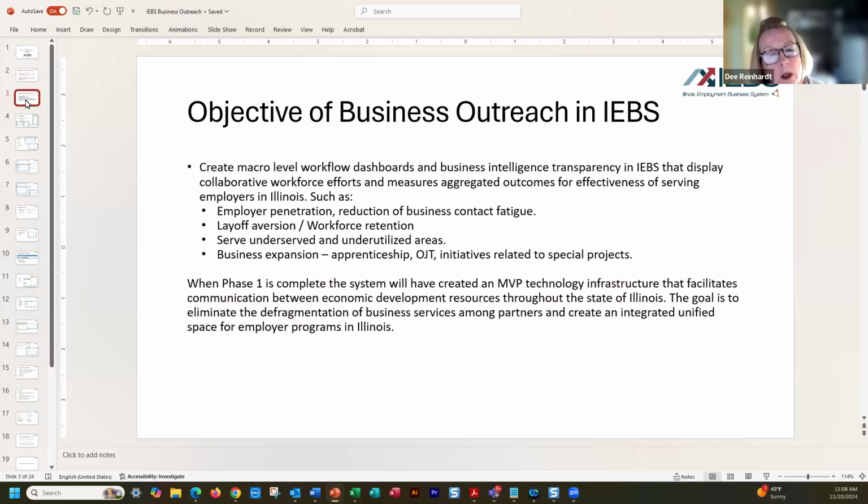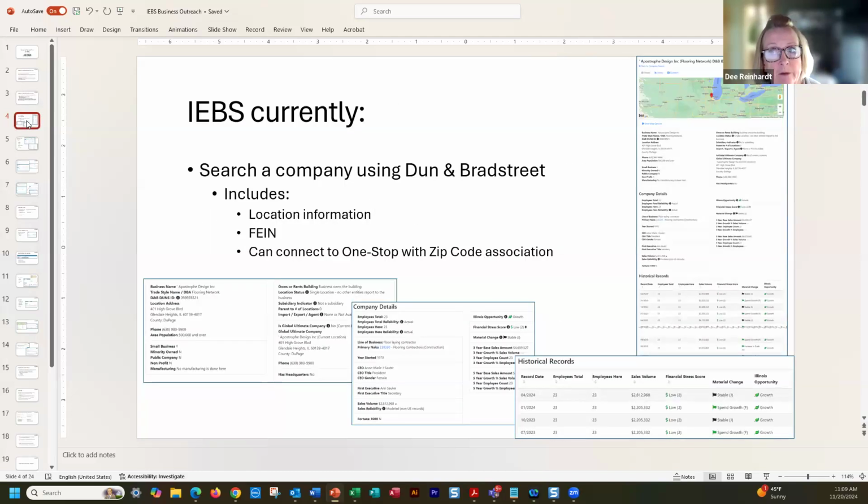We want to work together to do some layoff aversion, because we already have the system in EBS for layoffs where we're tracking those, but we want to try to improve the layoff aversion opportunities. We want to reduce employer or business contact fatigue, and we want to reach out to the underserved and underutilized areas where businesses are never contacted by a business services representative in the state of Illinois. We're going to start out right now with showing you what we currently have in EBS.